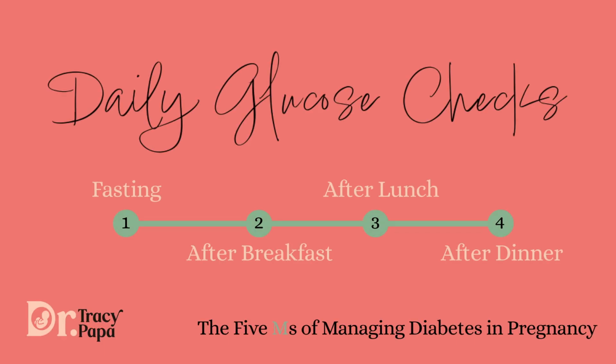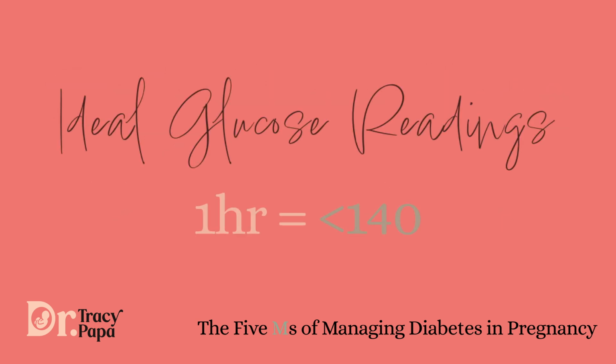Most OB providers want you to check your glucoses first thing in the morning, get a fasting glucose before you have your breakfast, and then they want you to check 1 or 2 hours after you start each meal. And for your 1 hour value, if that's how you're checking, your glucose should be less than 140 1 hour after you start a meal. And if you're checking 2 hours after meals, your glucose should be less than 120. And for that fasting value, most people use 95. We want your glucose to be less than 95. But in many places, they want your fasting glucose to be less than 90. So it's very important for you to measure these.